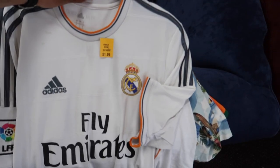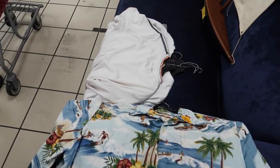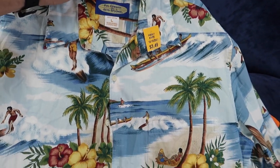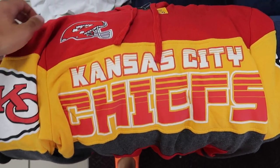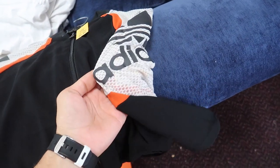We did find this Adidas soccer jersey. We have this vintage Prince soccer single stitch t-shirt. We have this button down Phil Cowards by Ray Spooner. Nice little floral shirt. Found this Puma FIFA soccer jersey. Kansas City Chiefs little hoodie. And then this nice Adidas. Oh, actually now I'm looking at it, stains all over. Probably gonna end up leaving that.